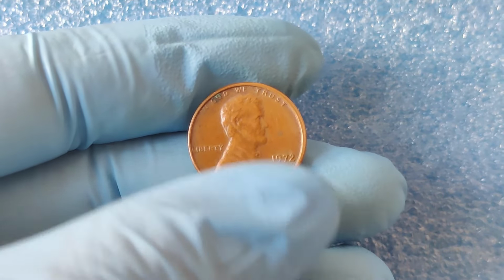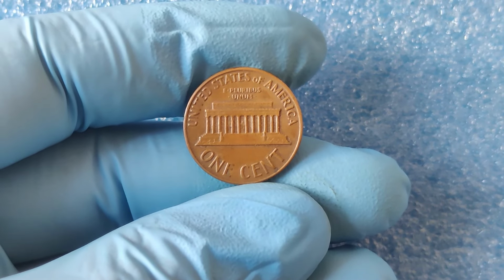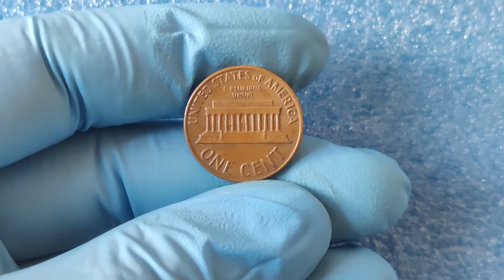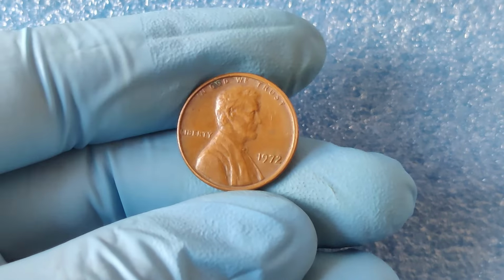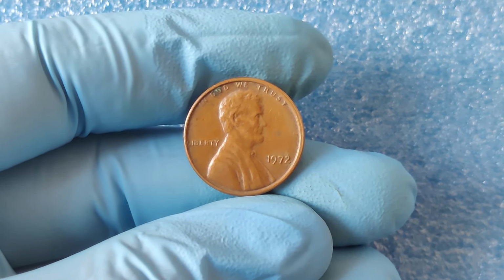Over 5.5 billion pennies were minted in 1972, so most are pretty common and worth, well, 1 cent. But there's a particular variety of the 1972 penny that can be worth a fortune. The key to unlocking the value of a 1972 penny lies in something called a double die.